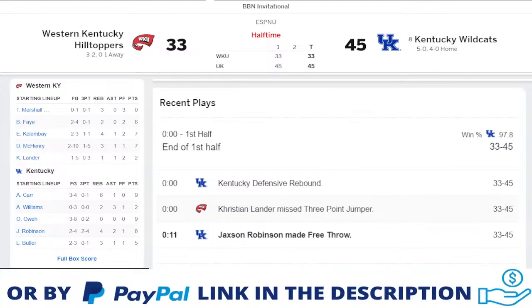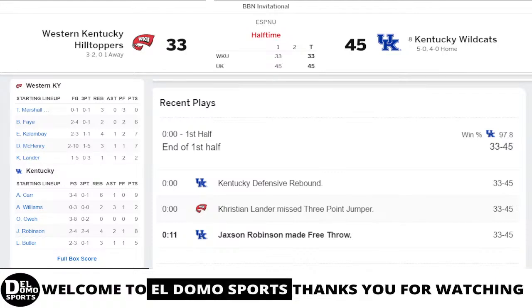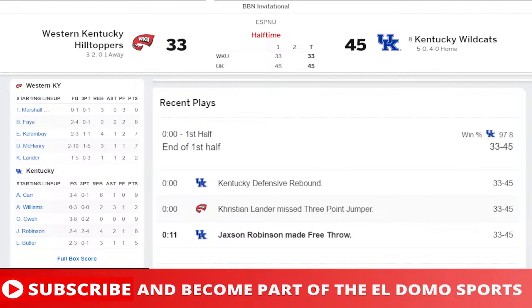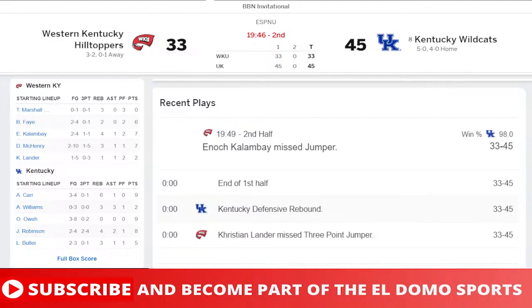McHenry, Marshall, Lander, sort of your 3 leaders, collectively 3 for 16 in the first half. Yeah, they just have tried to create too many shots, and quite frankly, you're not good enough to do that against Kentucky. You've got to score in the flow of the offense. See those assist numbers come up, and you'll see that deficit narrow. Tops did a good job of not collapsing when they were down 16. They fought back, scored 8 in a row, cut the lead to 8, and now we're at 12.